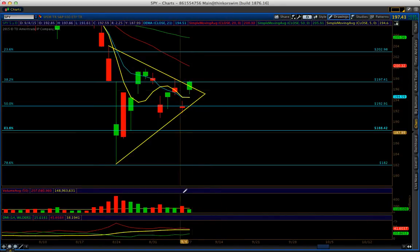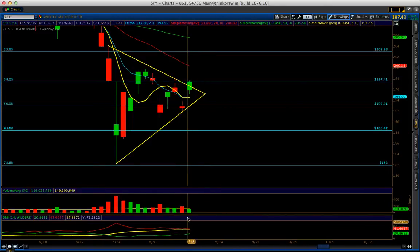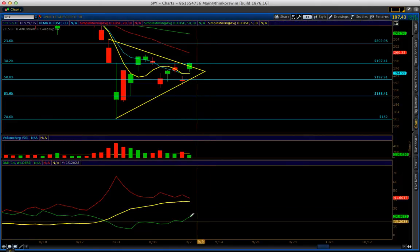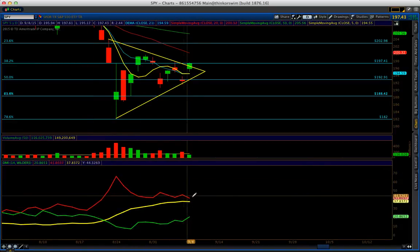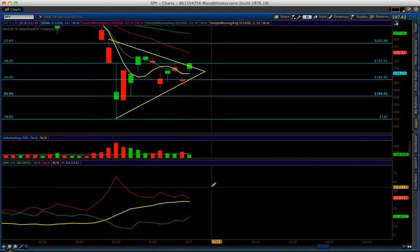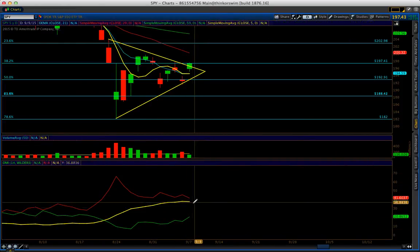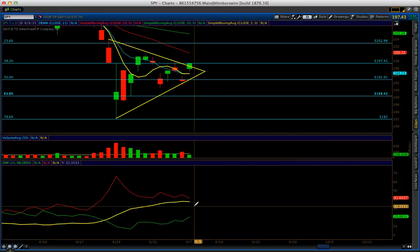If it confirms, I'm going to be watching volume, and I wanted to see something in the DMI. I wanted to see that the directionals move at least to 30, because right now the minus directional is at 41 and the plus directional is at 20. Remember that only big money moves the directionals. So a good volume and a move of the directionals to the center of 30 for a crossover will give me a clue that this move is going to be a good move.